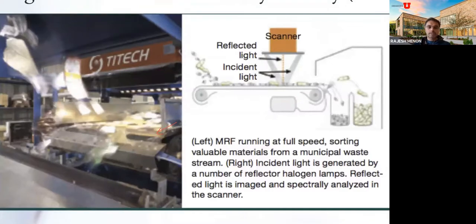So here you see the materials are coming down here, going this way on the conveyor belt, and there's a scanner here, which in this example is doing an oblique incidence from the sides, and the reflected light is captured with a high resolution camera, and there's probably spectroscopy here as well. So it's also spectral imaging. In fact, I will talk about this later on. Now, of course, this then identifies the materials and sorts them.